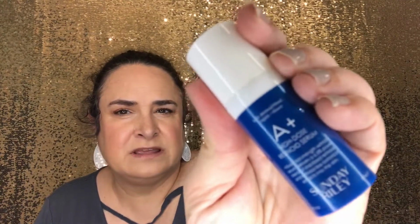Next, keeping with skincare is the Sunday Riley A+ High-Dose Retinoid Serum. Love this. I did get this little sample in a box, but I've turned around and I do have a full-size one. So here is the full-size one I have, and then this one is a little sample that I did use up. The one I have noticed a difference. I really do love it.